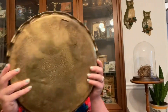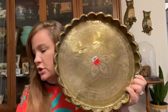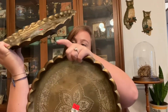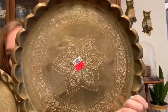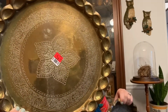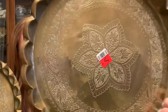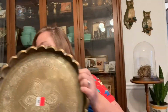The next thing at this thrift store is I got 2 of these trays, so they were $6 each. So I got that one and this one, and what's cool is they both have the little hooks on the back, so you can hang them or you could use them as an actual tray. This one has a few dings, but I couldn't leave either of them behind. They're just so cool. So I did also get these for resale, and I gotta think somebody is gonna really love them because I really love them. Look at the leaf detail. I just thought they were so neat. So I picked those guys up.